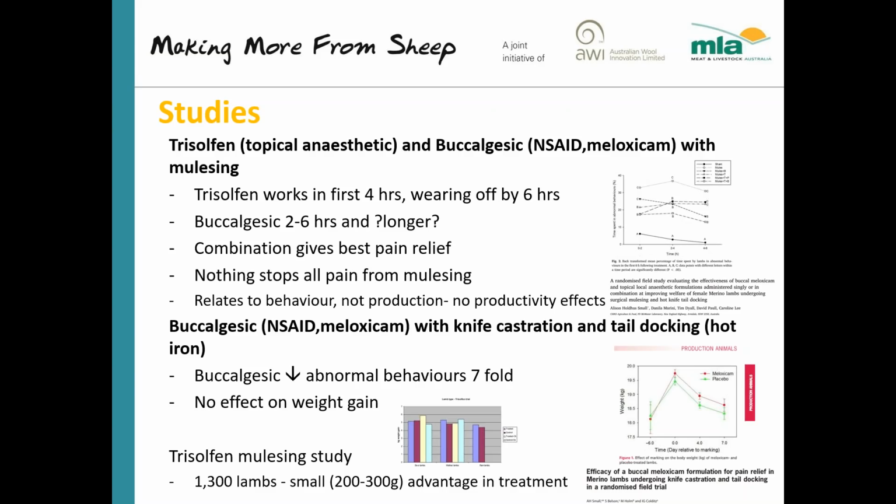All the other animals, despite even having a combination, still had higher levels of detectable pain than those that didn't have an operation performed on them, which is also pretty logical. The interesting thing about all the work on pain relief in sheep that I can find is that none of the work indicates that there is a production benefit or a large production benefit in favour of the treated animals in any of the work.